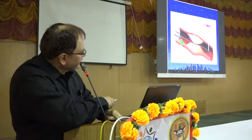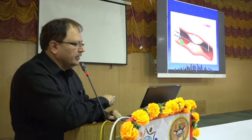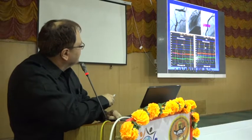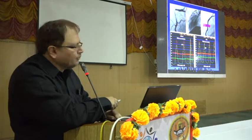So you can see that the catheter here, basically this is a pressure wire microchip. There is a stenotic lesion here, and you can see, basically this is a tight lesion. Before the stenting, you can see the FFR is 0.7. And after the stenting, the FFR will become more than 0.8.